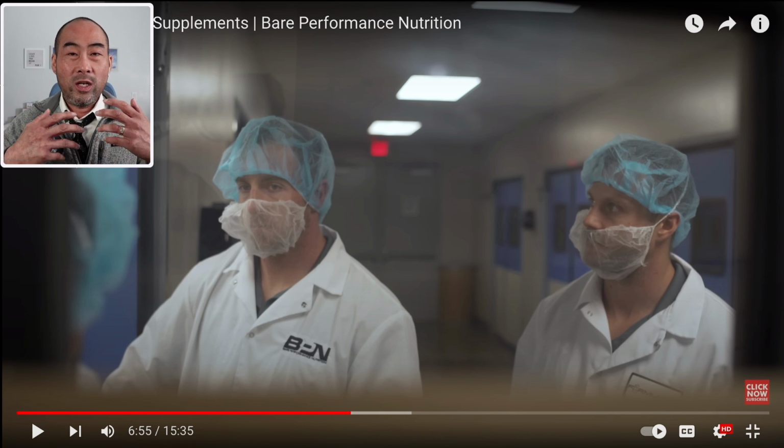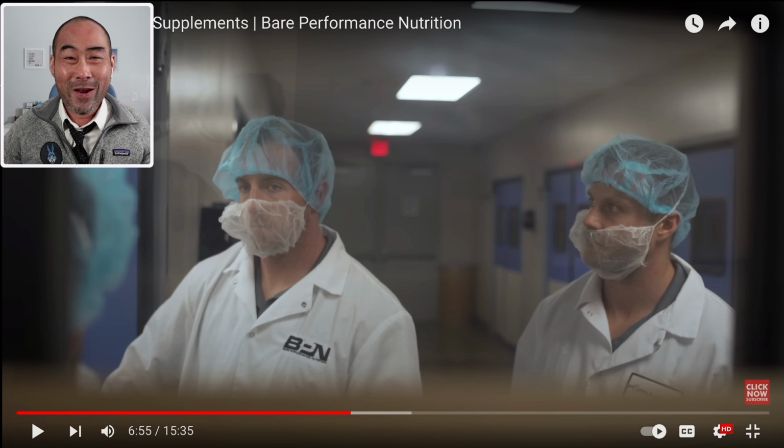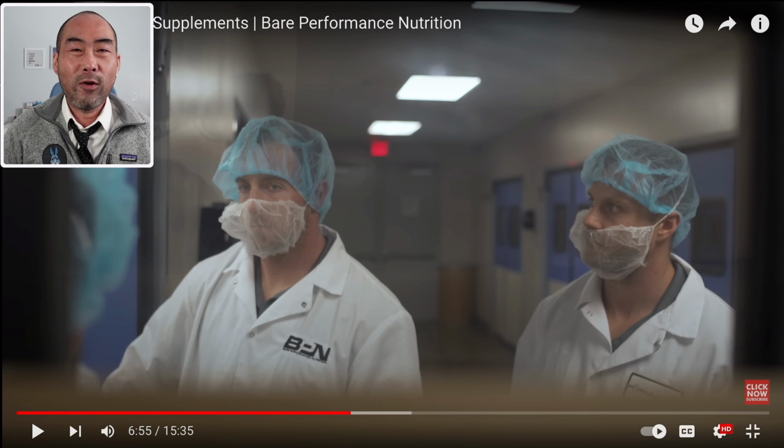And then there's ones where you walk through this air tunnel. It's almost like in the movies where you see people go through the decontamination area and they blow all this air, and I've seen that. When it comes to manufacturing, there's the bare bones all the way to that pharmaceutical level manufacturing.